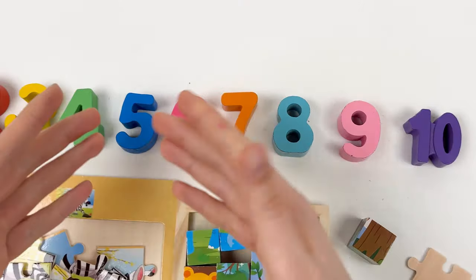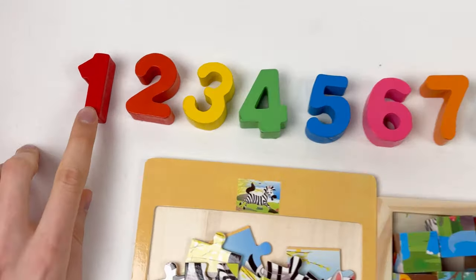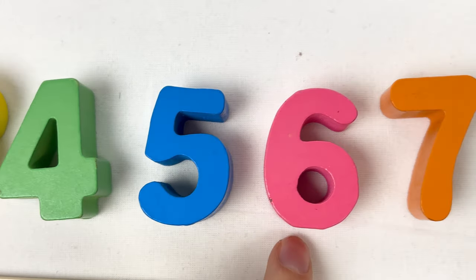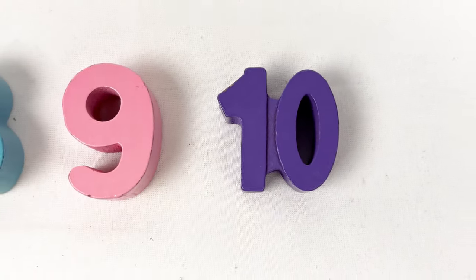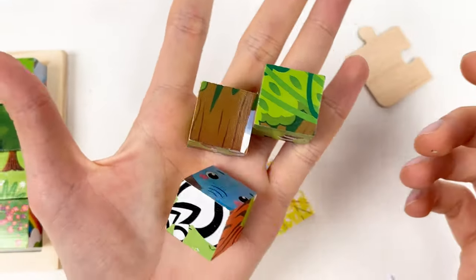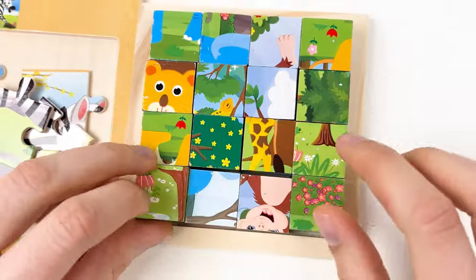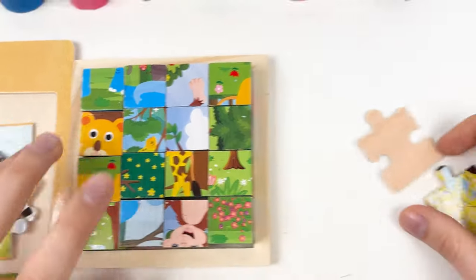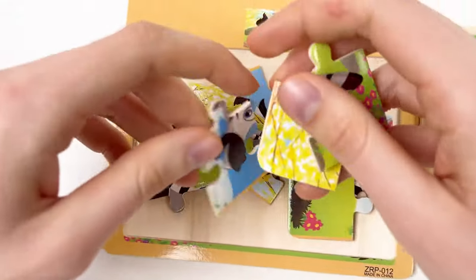Great, we've completed all the numbers and we've learned how to count them. Let's do it again. 1, 2, 3, 4, 5, 6, 7, 8, 9, and 10. Great, and let's look at those cubes. So here we have 3 cubes, right? And let's place them right here. Okay, so we found all the pieces to solve this puzzle, right? So then let's take these 3 puzzle pieces and just place them here like this.